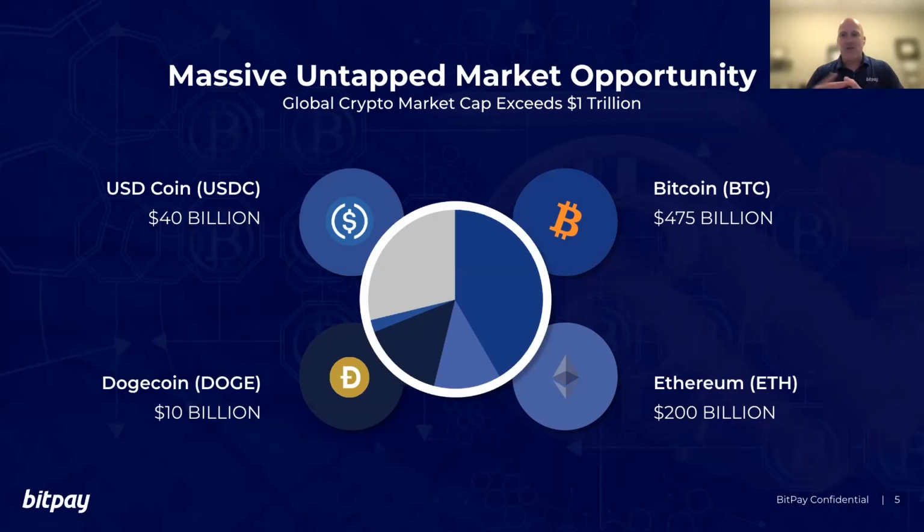So just imagine last year when we were in the bull run, the global crypto market cap was close to 3 trillion, about $2.5 trillion. Bitcoin by itself was over $1 trillion, and it settled down to about $475 billion today. Still not insignificant, but some of the other coins that we support, Ethereum being the next largest, is about 200 billion. USDC, which is a stable coin, and a stable coin is different than a true cryptocurrency like Bitcoin in that it does not fluctuate in value. It's pegged to the US dollar.